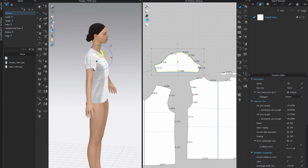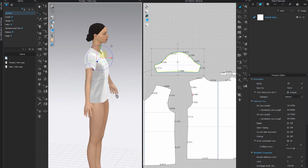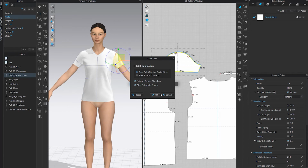But if you have a normal t-shirt sleeve like this one, where it's short but it's not a cap sleeve, a cap sleeve would really be something like this, or much shorter, you still need a cap, because if you don't, what will happen is, let me see if I can adjust her pose. Female pose. I'm going to put her arms down. Pose only.